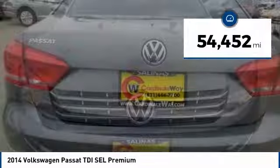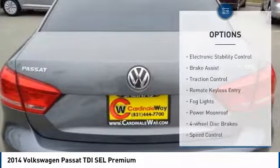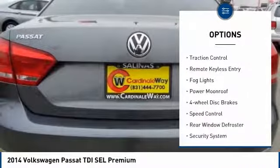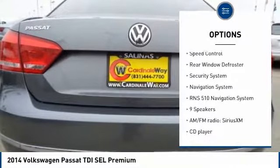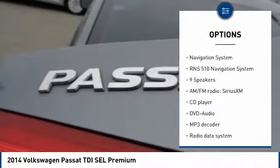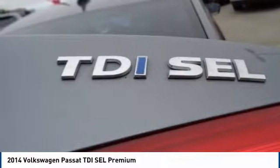This vehicle has less than 55,000 miles. Here are some of this vehicle's great options: electronic stability control, brake assist, traction control, remote keyless entry, fog lights, power moonroof, four-wheel disc brakes, speed control, rear window defroster, security system.